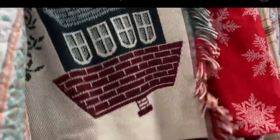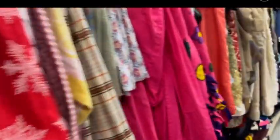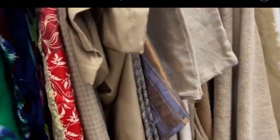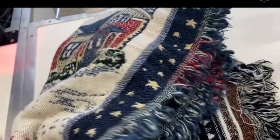Thrift shopping, check out your local thrift stores or resale stores and look for the vintage style woven jacquard tapestry blankets. Thank me later. They got a few different styles, but you can maybe use for other things. Like some pants out of this would be awesome too. But that's not what we're here for right now. So yeah. And if you know, then you know.